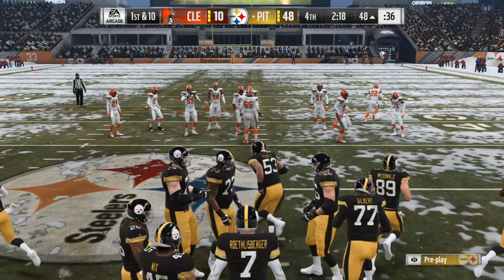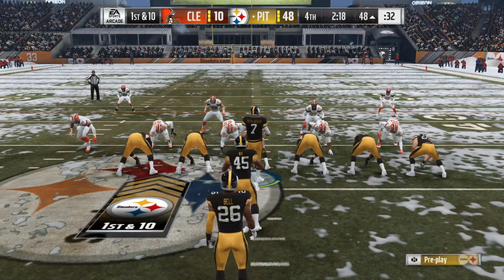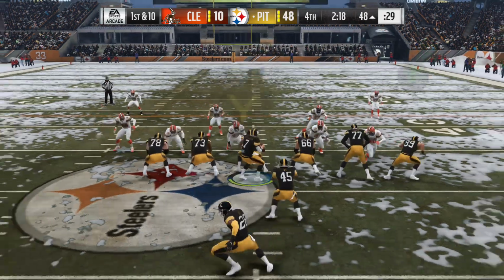And Pittsburgh getting set to take the field. And this game comfortably in hand. The scoreboard speaks for itself, but you still got your starting quarterback out there. When do you go to the backup, let him get some time?